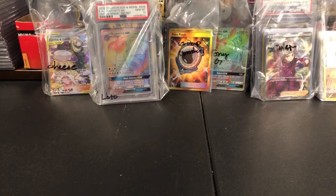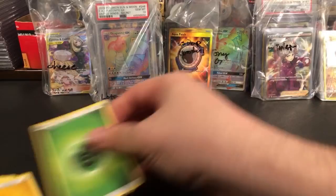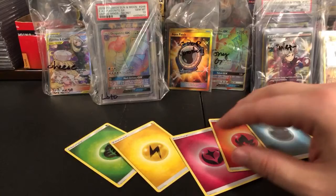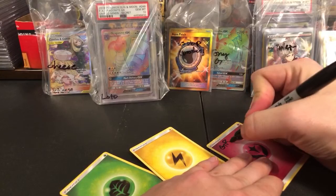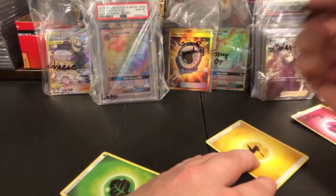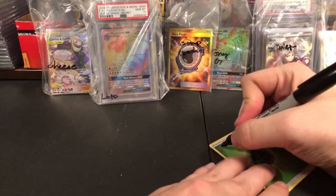Alex. Giratina wants into the lotto as well. Good luck, Giratina. I'm gonna put you down as Ray. Oh, I put you down as G Ray. Hey, TCC, can I trade my free grading for some packs? G-Ray.